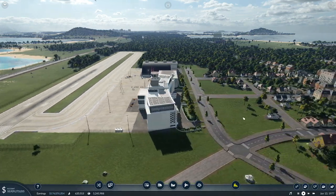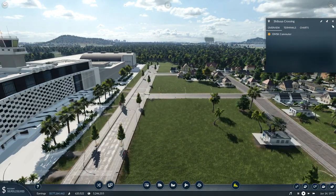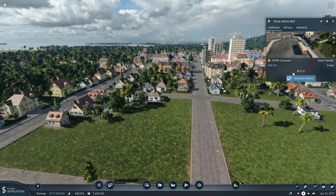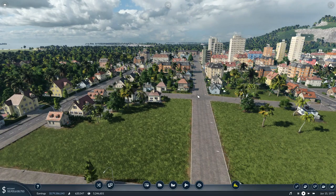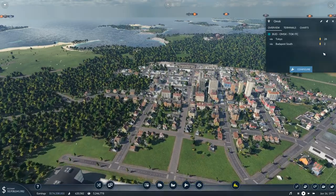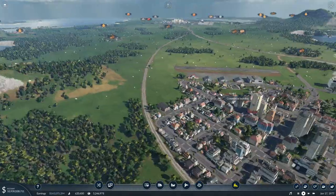So 5 is actually okay. Where's the bus stop here? No one waiting. Omsk commuter. 9, that's okay. So they're running almost full. Our Budapest South, that's looking okay.